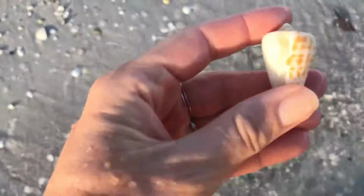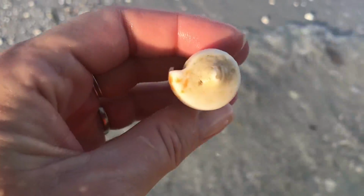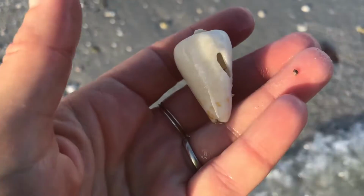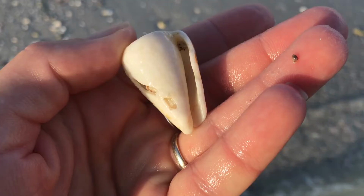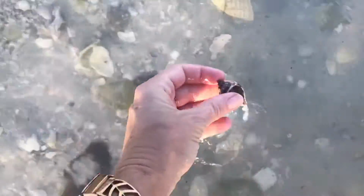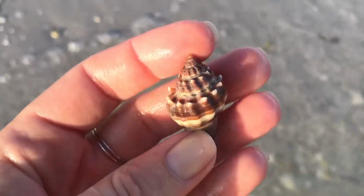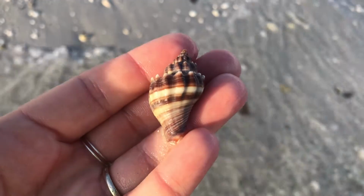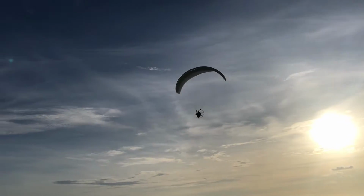I see a cone. Yup. An alphabet cone. All right. Obviously the color is like stripped off one side, which is kind of weird, right? But it's got the color on the other side. That's okay. Another crown conch. Awesome. Great color. He's still got his spikiness going on. That's cool.